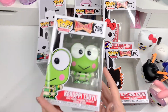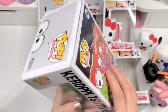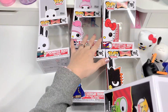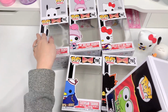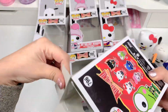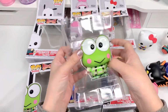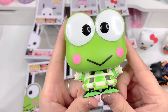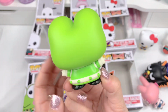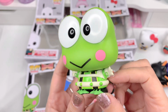And the last one we're going to open is Kuropi as, I think that's Tsuyu, but I like to just call her Froppy. So this one is Kuropi as Froppy. I love how the boxes have like a little face at the top for everyone. I think that's so adorable. So this one has Kuropi's eyes right there. It's so cute. So this is the Kuropi one. I think it's so cute. I love the little pink blush. The little outfit. This one's adorable. So cute.